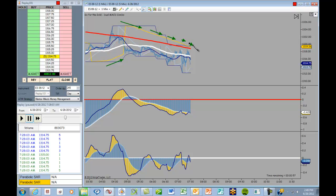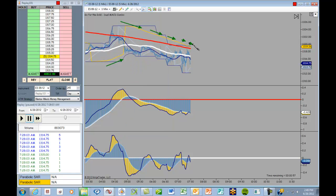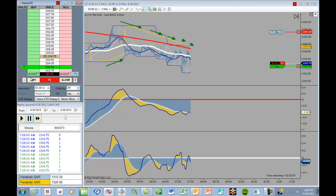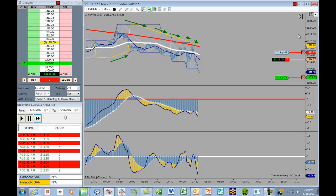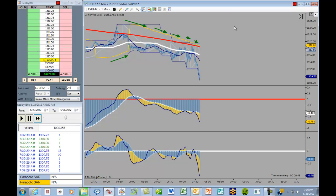Pretty choppy, but that can be very much to our advantage if we can hit that first target each time, because we're peeling off quite a sizable number of contracts at that first target. And there's the second one. And we even made the third target on that one.